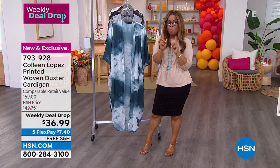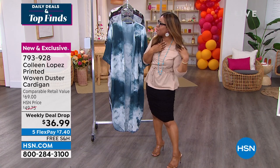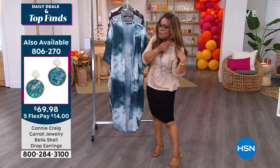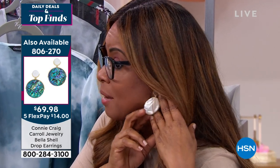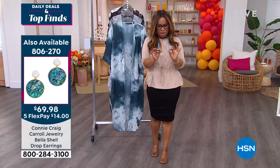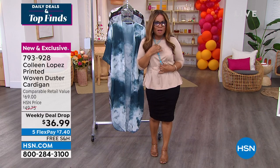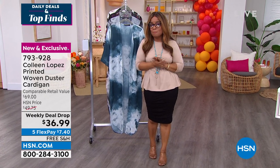So we go from one weekly deal drop to another. Have you seen these beautiful earrings from my good friend Connie Craig Carroll? I posted a picture on my Instagram page. Look at how beautiful they are. They come in three great choices, and you'll be able to buy them coming up next hour, because Connie is going to be here next hour with her beautiful jewelry collection, and also the necklace that I've been wearing is part of her collection, and you'll be able to buy that as well. So if you love Connie's jewelry, she's got a weekly deal drop in these fabulous earrings, and of course a lot more that you'll enjoy.